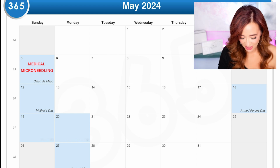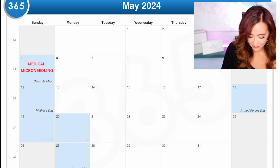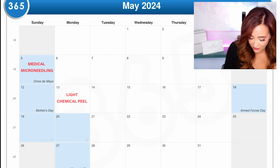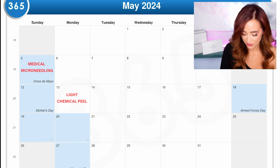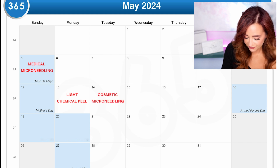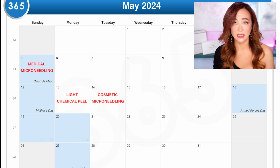So then I will go here and I will say, okay, I'm probably gonna do maybe my chemical peel this day. And this is just a light chemical peel, so it's not a heavy one. And then the next day, I'm gonna do my cosmetic needling. And in general, I do a light peel one day and then I cosmetically needle the next day.